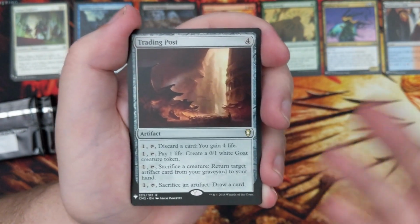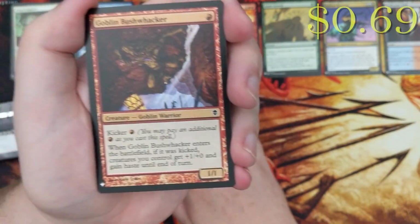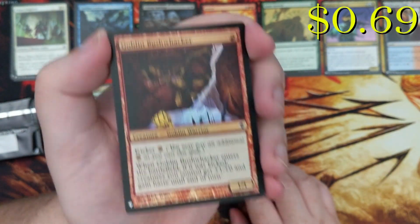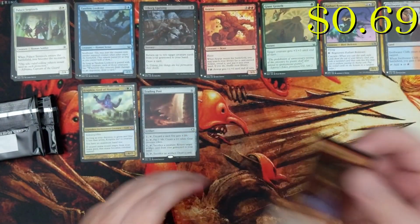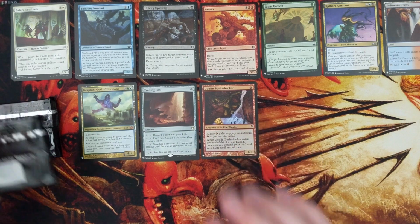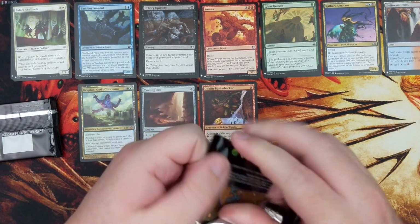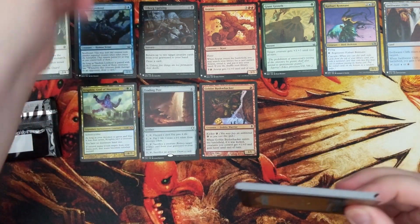There are so many things you can do with this that are cute little combos. So that's pretty awesome. And then we got a foil Goblin Bushwhacker. Now, Goblin Bushwhacker was also a card that had $1 value to it for a little while. Don't know if the foil version from this reprint has $1 value. Of course, I will double check it, and the price will go up in the corner if it is the case.